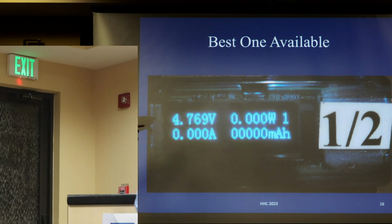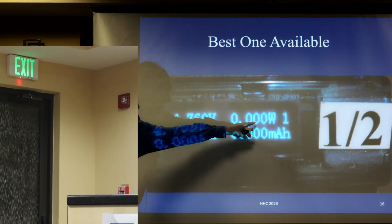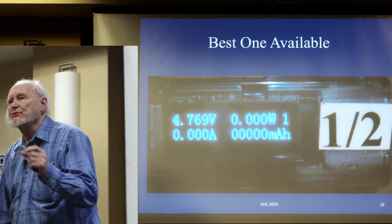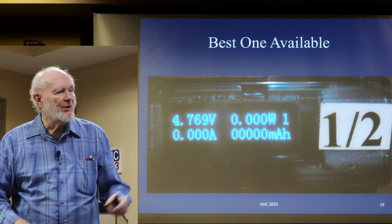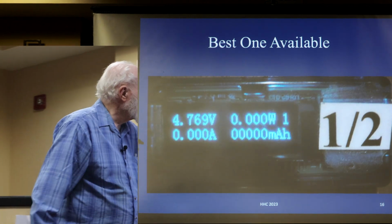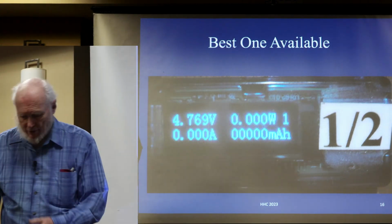Now look at this. 4.769 volts, three decimal digits. The watts. Now this one over here indicates a register number which will store that data. And there's a button on the back, and you can toggle through those. This is 0 amps and 0 milliampere hours.